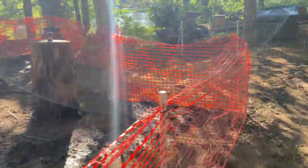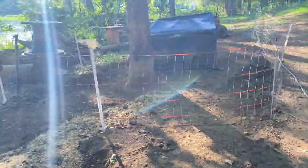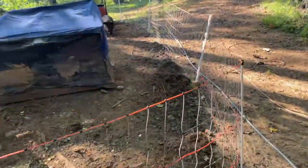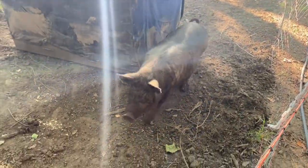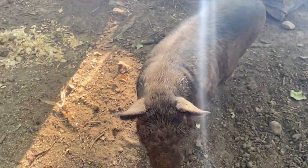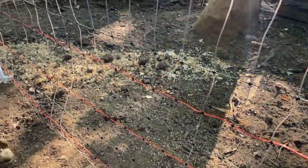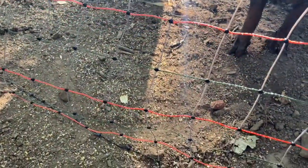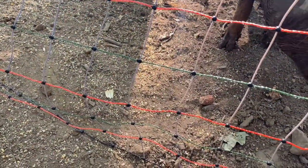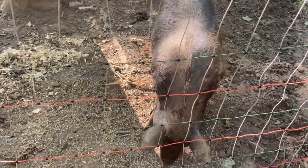She's one of ours that's also pregnant. She's not as far along, but she likes to jump. She's our only jumper, but she really likes to jump. What you can see here is we put the poultry netting. This is not Premier One. This is from Rural King, and it is poultry netting with the tiny piglet size holes here too. But she can't escape it by jumping because it's too tall, and her piglets can't get through.